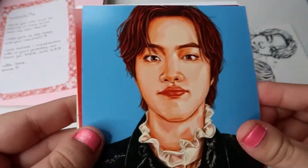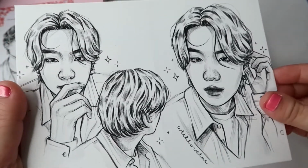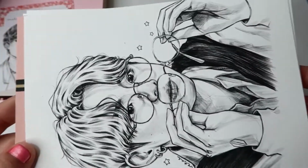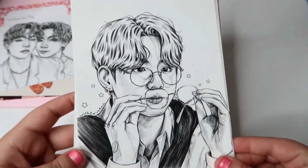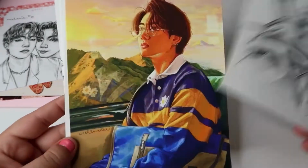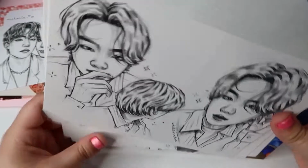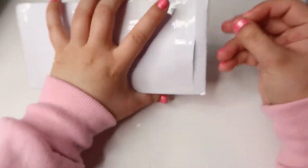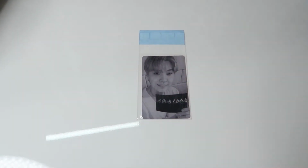These are the freebies that she included. They're so pretty. And then these are the actual prints that I bought. This is Jungkook and Jimin. This is Yoongi's standard version from the Proof album, standard.